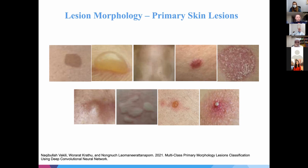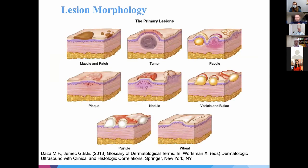And then moving to the first one on the left on the bottom row, that looks like a papule. Next to that, it looks like some dermal edema, which is consistent with a wheal, like hives. And then we already talked about the vesicle, and then it looks like a pustule next to that. So those are the primary skin lesions, and this slide might be a little bit more helpful because it clusters them together, but it's the flat ones, the macule and patch, and then a tumor would be a large subepidermal firm lesion.